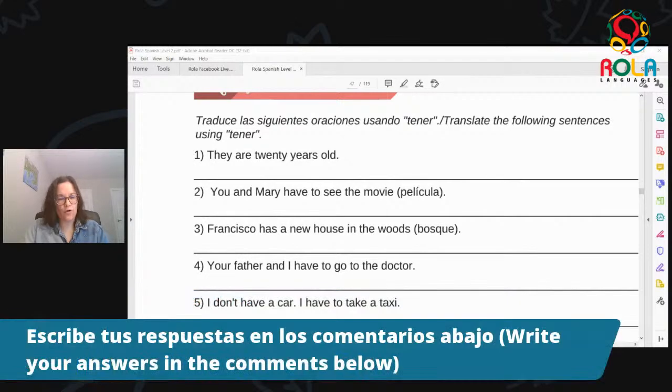Muy bien, buen trabajo. Okay, número 3, Francisco has a new house in the woods. So we're talking about, this is just simple possession. Again, this is one of the cases that was the same as English versus talking about like age and some other expressions where we don't use to have in English. In this case, we do use the same. So it should be nice and simple for us, nice and easy. So Francisco and has, so again, remembering those conjugations. Francisco tiene, like for él, ella, usted. Francisco tiene, okay, a new house, una casa nueva, okay, and we have the woods here in our sentence, el bosque.